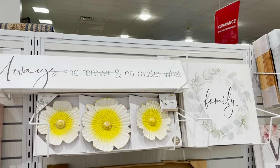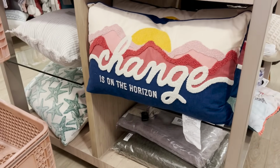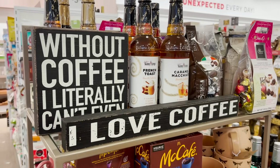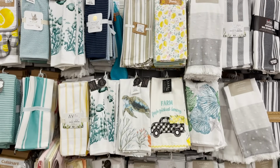Now, if you're trying to create an elegant, timeless looking home, I would highly recommend staying away from the items that have sayings, quotes, and words on them. You'll see this all over Homegoods in every shape and form. They have signs and mugs and dishware, pillows and artwork, even tea towels.